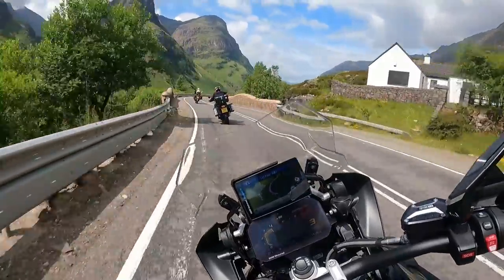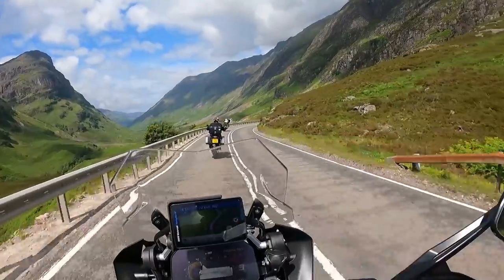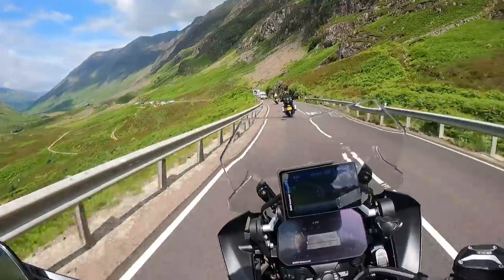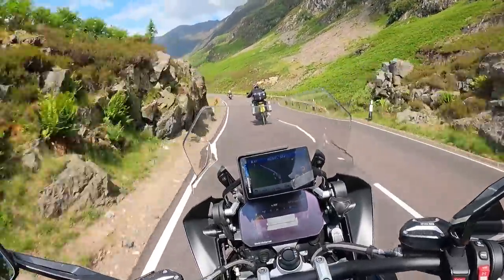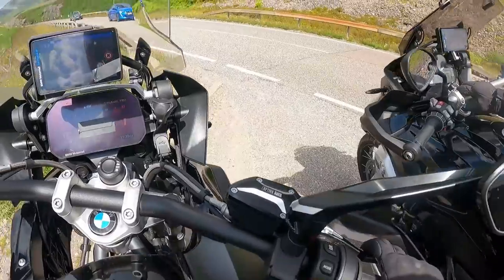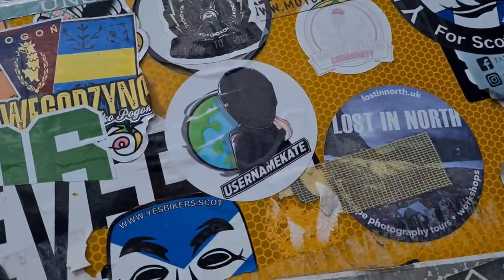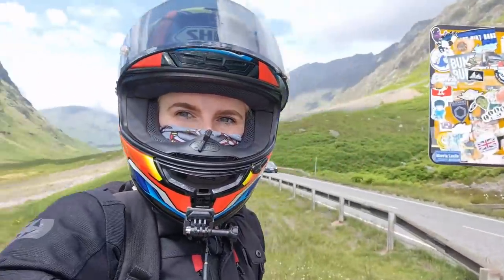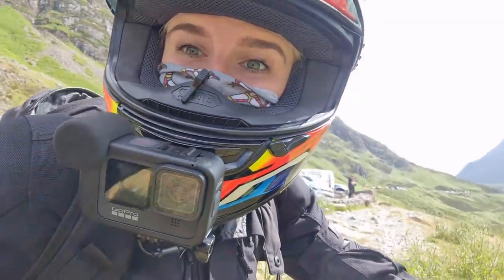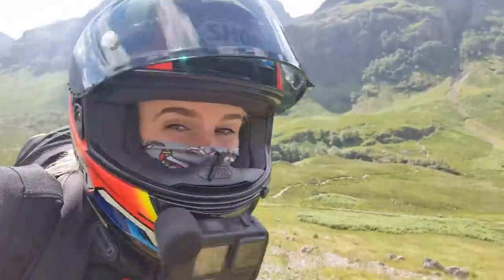Gorgeous. Wow. This is like the Peak District on steroids. No, we haven't just got here, we've been on it, we're near the end of it. The roads are amazing. Literally awesome.